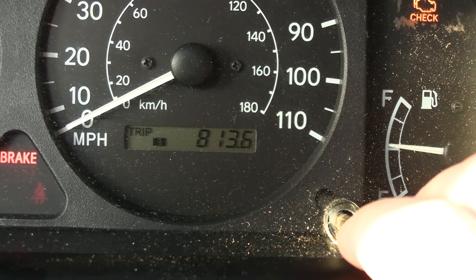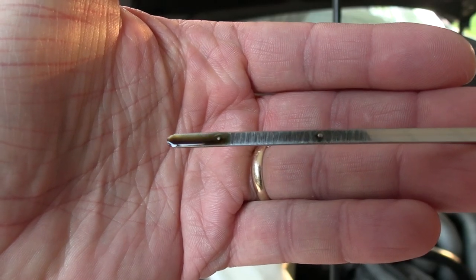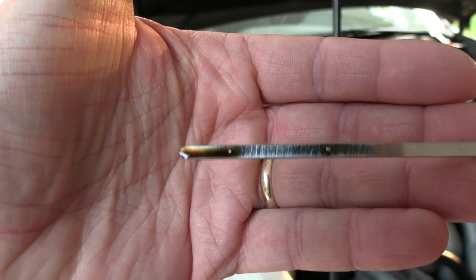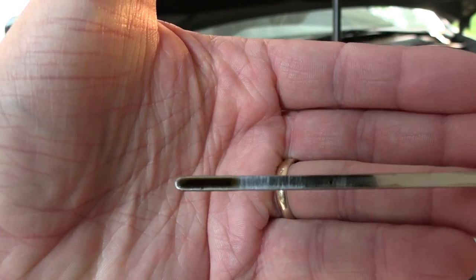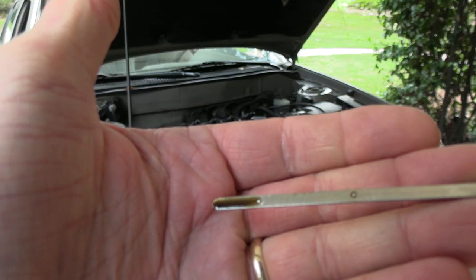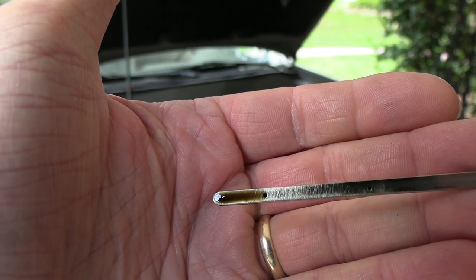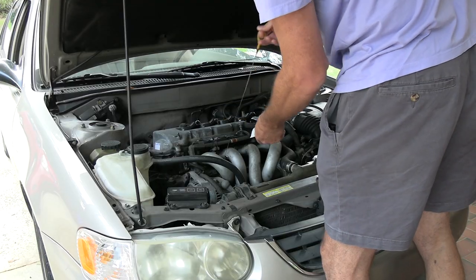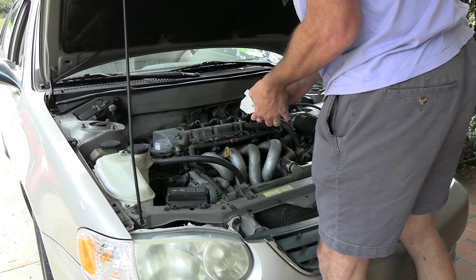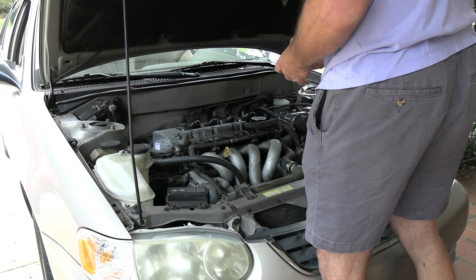All right, let's see what we have at 813 miles. We are a little bit above there. Let's keep driving it until we get exactly to that bottom dot. 850 miles. Okay, it looks like we are right at the bottom dot. Berryman's got us down to 1¼ quarts of oil and 800 to 1,000 miles. We are back in that zone.